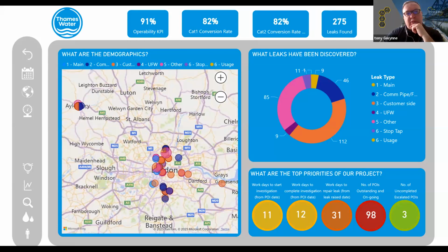We've also got some loggers up in Aylesbury, up here in the more rural area, rural town. Again, they're hydrophones. And then basically I can filter each region. So for Thames Water, we have 3 regions: Thames North, Thames South, Thames Valley. And then I can just click on Thames Valley as an example, and it just brings me the data for Thames Valley. So it's filtering out the regions within Thames where they wouldn't want to look at the data in effect.